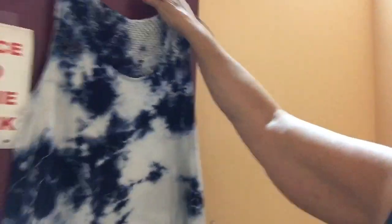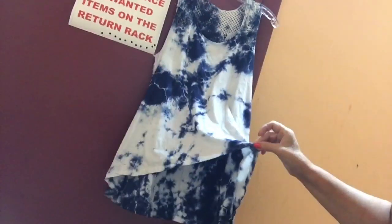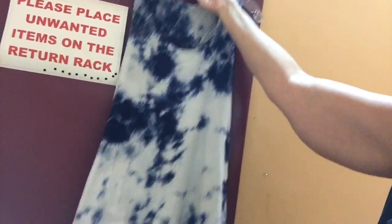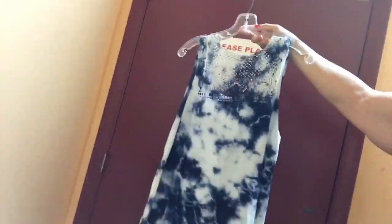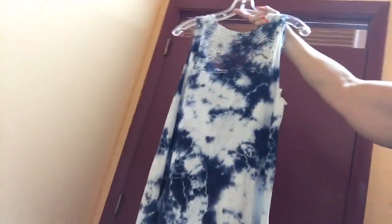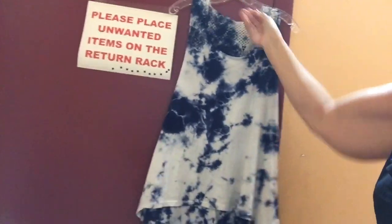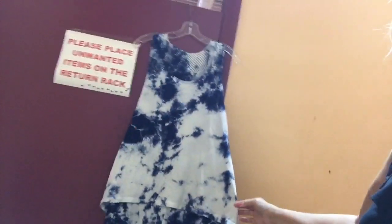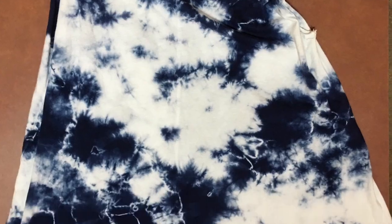Here's the second one. This is a tie-dye one. I'm gonna hang it up here so you can see it. Tie-dye. Look at the top and the bottom. See the back? And look at the crocheting. Same exact top that they have. I wouldn't put it past that. This is somebody's top they got from there. Look at it. Right there. These are all $4.50.